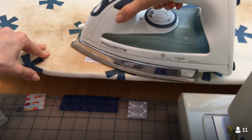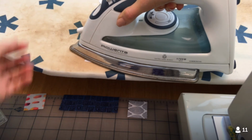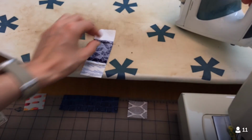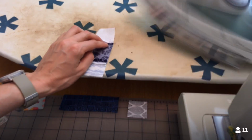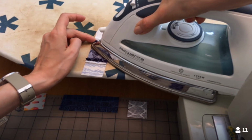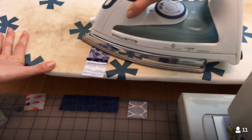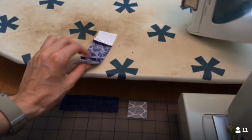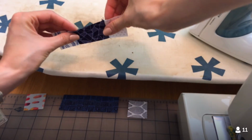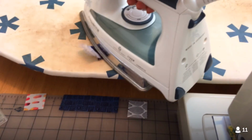Man, this is going quick. I think at least compared to some of the other blocks that we've done, piece blocks like this, and I think it might be because that cutting went so quickly. There was really a lot of economy to the cutting of the design as far as this block went for the cutting. All right, let's give that another press on the front.